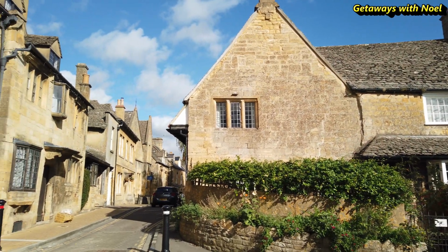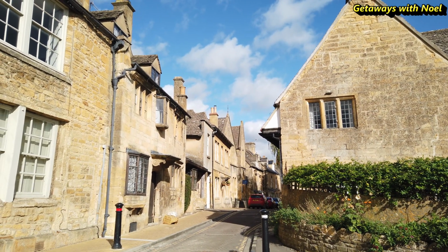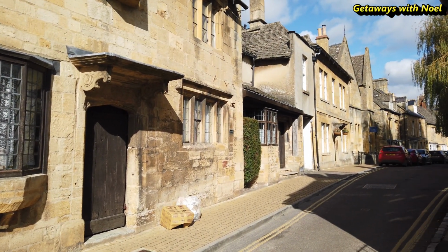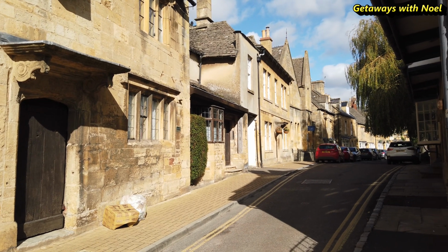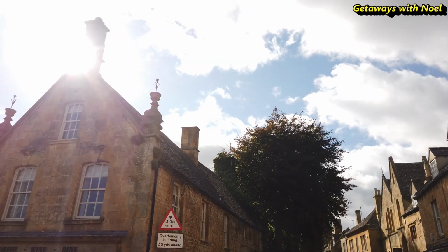With its unique character, much of the town center was officially designated as a conservation area in 1970 to preserve the architecture, and now it attracts thousands of visitors appreciating the architectural beauty, particularly of the high street.